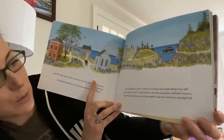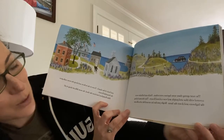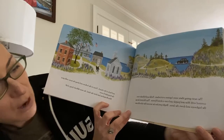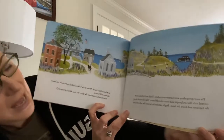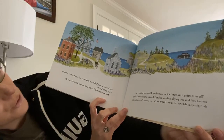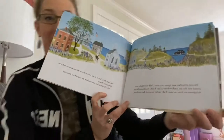The next spring there were lupins everywhere. Fields and hillsides were covered with blue and purple and rose-colored flowers. They bloomed along the highways and down the lanes. Bright patches lay around the schoolhouse and back of the church. Down the hollows and along stone walls grew beautiful flowers. Miss Rumphius had done the third, the most difficult thing of all.